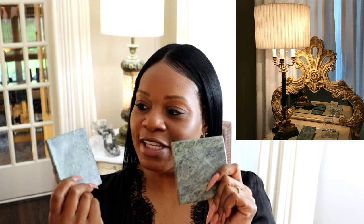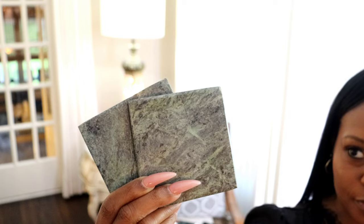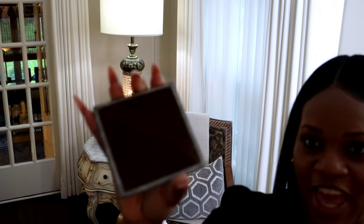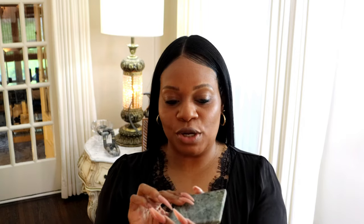Coasters. These are coasters from my actual bedroom. They're this emerald green with black speckles. And I don't really know if it's translating on camera, but they're very pretty. And on the back, they actually have a felt. And I purchased this from Amazon, and I'll make sure to try to link these. I've had these for maybe about 2 years.